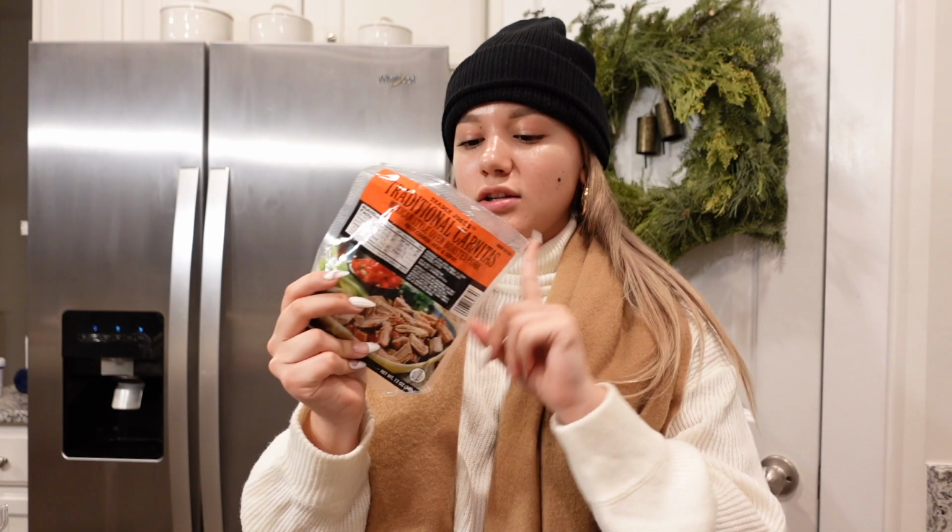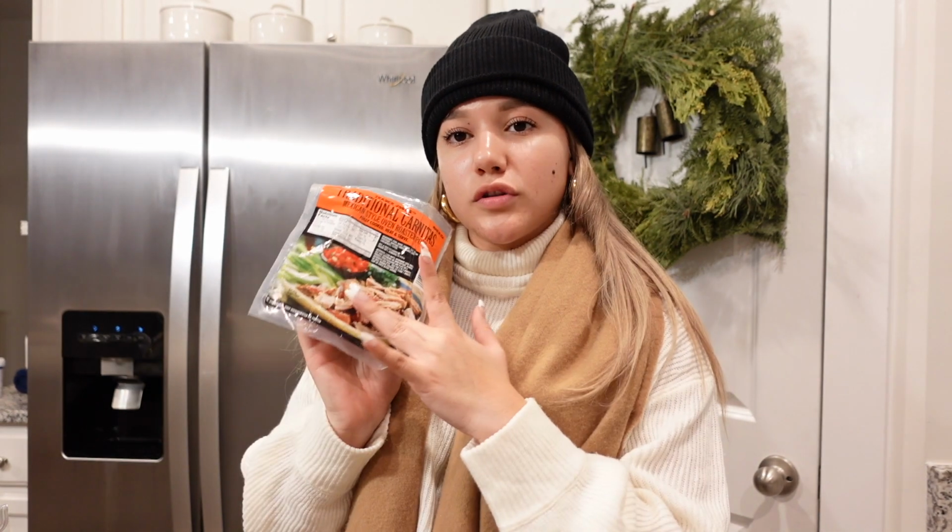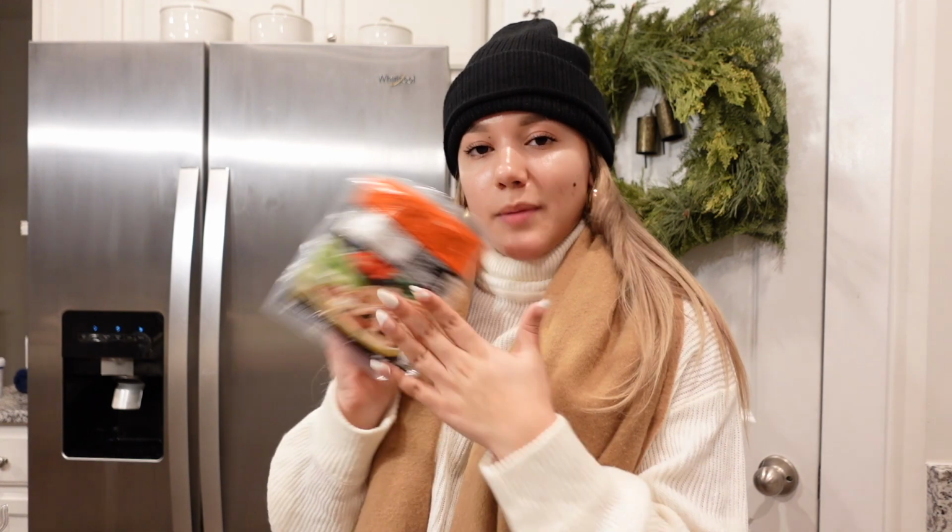I got carnitas because we're gonna make tacos. This is such an easy way to make tacos. It's already fully cooked, so you just have to heat it up and serve it over some corn tortillas. Cut up some tomatoes, onions, cilantro, and you have a delicious taco.